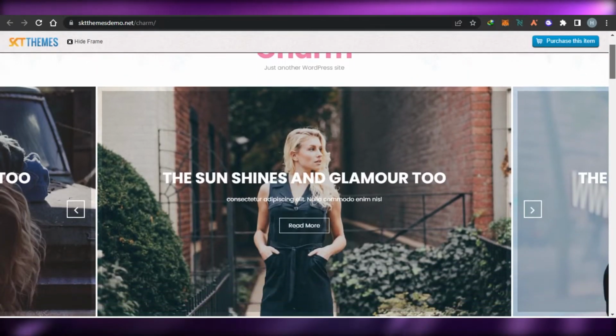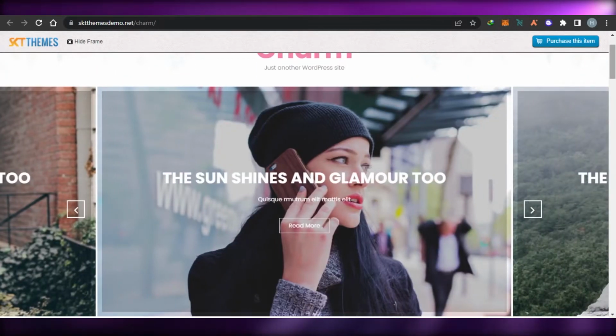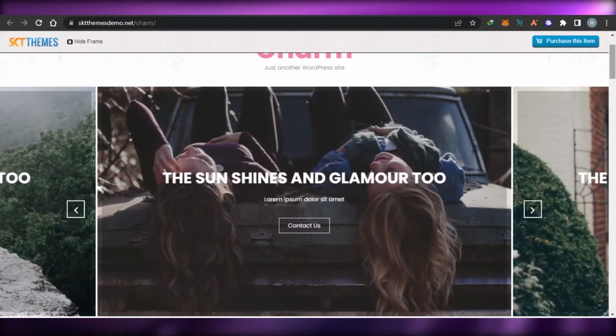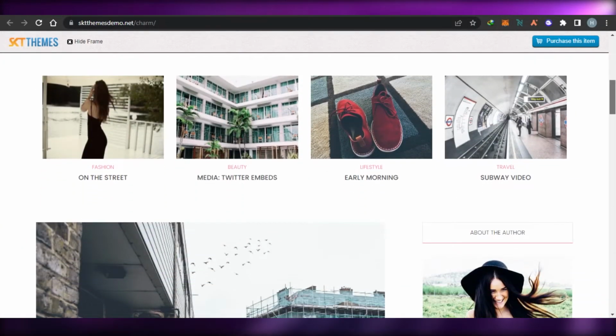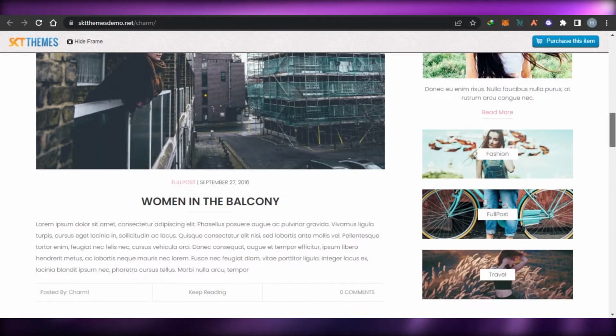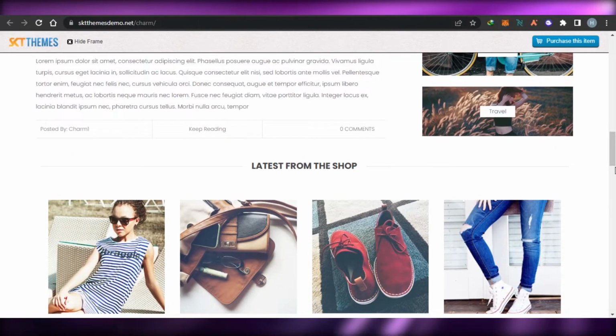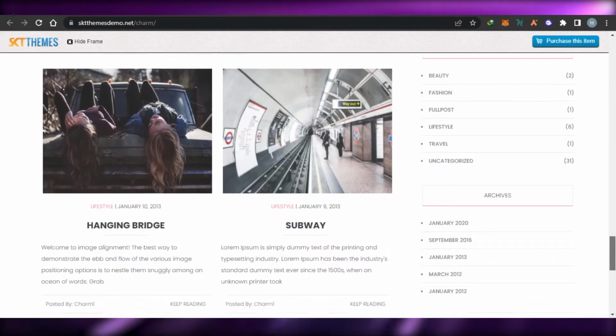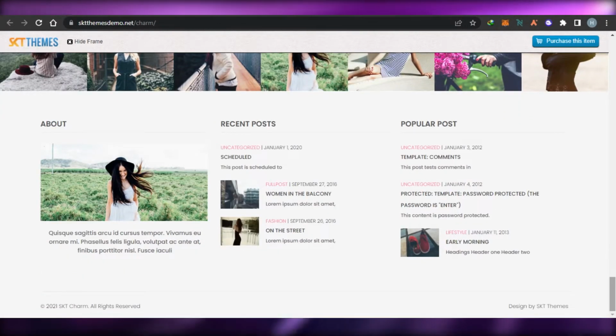The next theme is Charm. So, Charm is another WordPress blog template, and it is really good for a very advanced and good looking blog. You can get the preview of Charm as well. With Charm, you can create your own fashion, beauty, lifestyle, and travel blog. It has all the right features: customizable header and footer, adding your social media, adding links, buttons, everything. You can integrate your other platforms to your Charm as well.